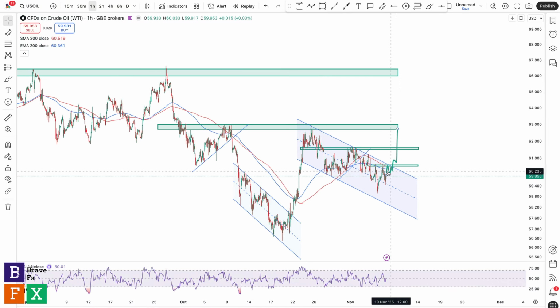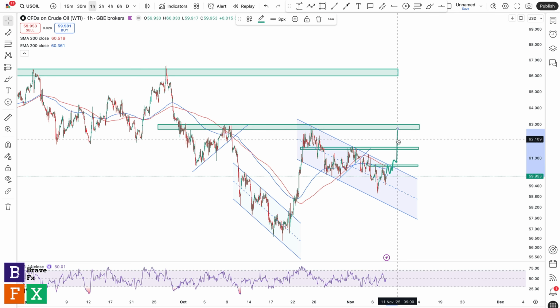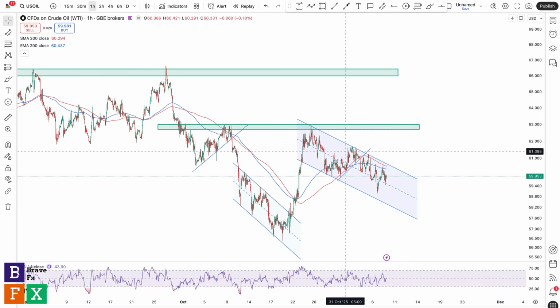So if you do get a bullish breakout to the upside, pay attention to these levels, area values, and watch out for these levels to take profit. That's it briefly for my analysis on crude oil at the moment. All I see is an opportunity to go long if we take out this channel and this moving average. But for now, the bearish case scenario isn't clear enough.